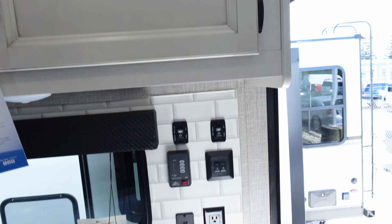Huge sink, gooseneck faucet. Your Furrion oven and stove, and of course your microwave. This unit comes with a Norcold refrigerator. Of course your TV that we talked about up front, and your Bluetooth stereo controller.